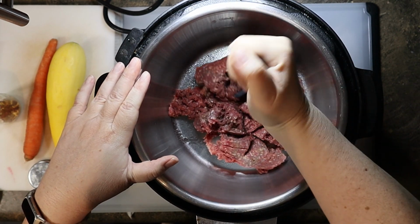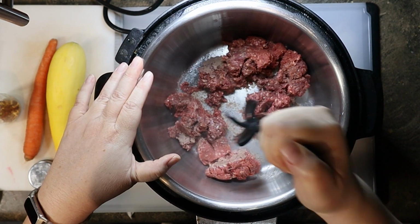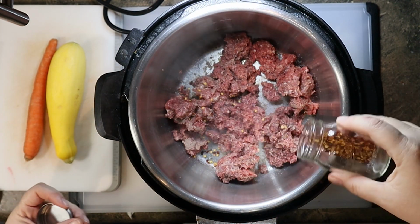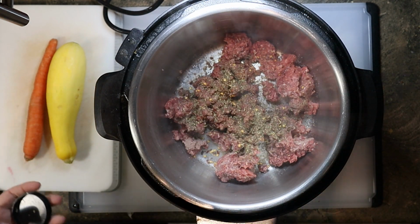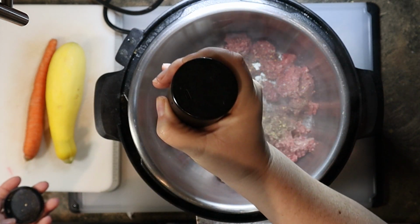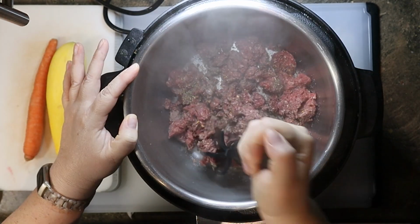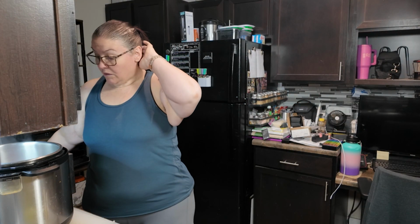So it's starting to sizzle a bit. So I'm gonna spread the meat out first. Sprinkle a little salt, a little red pepper, a little Italian seasoning, a little black pepper. A little MSG just for funsies. I'm gonna break this up. And I'm gonna let that go until the beef is all crumbly and nice.